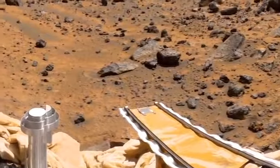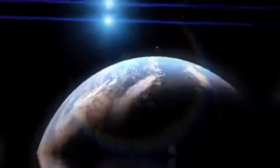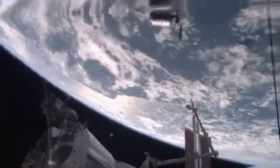However, 4.5 billion years ago, this planet looked completely different. There were oceans, and Mars was likely a habitable place. NASA sent more missions to Mars than to any other planet in the solar system. Now it's observed by 6 spacecraft, with 2 rovers driving across its surface.